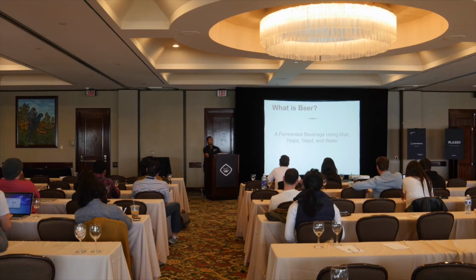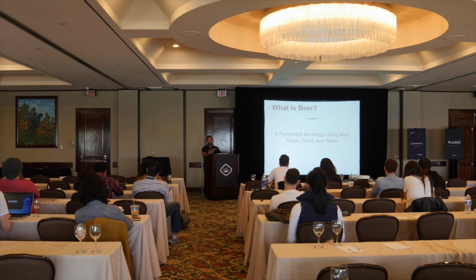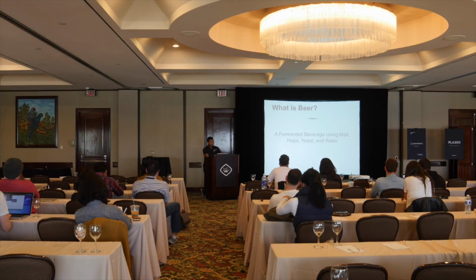What is beer? So beer is a fermented beverage using malt, hops, yeast, and water. Those are the 4 main ingredients. You could add additional ones, but this is what beer is: malt, hops, yeast, and water. And up until, I forgot what the timeline is, yeast was not considered one of the ingredients because it was just naturally in the air, and that's what inoculated the wort or unfermented beer to turn it into beer. So yeast wasn't discovered till later on as the 4th ingredient, but we'll go through the process.